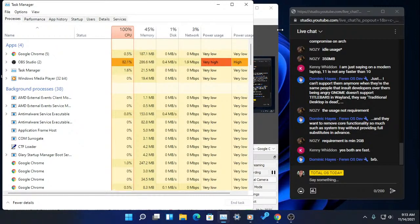Yes, the minimum requirement is 2 gigs of RAM, but if you want to run it comfortably, you need at least 4 gigs. It's really the same as Windows. You need at least 4 gigs to make it run somewhat comfortably. In this machine, I maxed it out to 8 gigs of RAM.